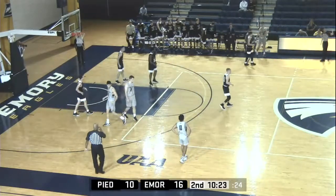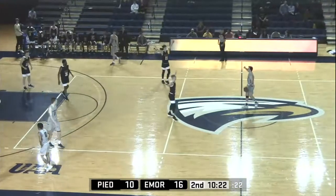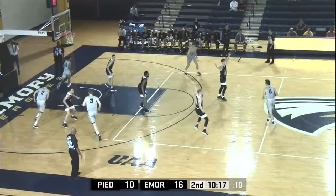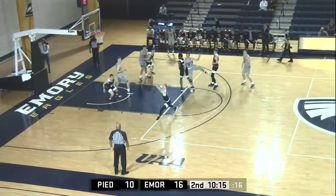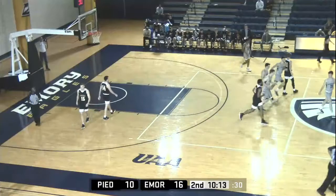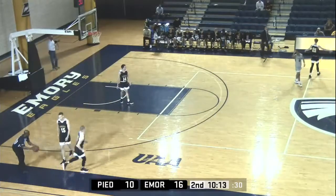So 10:23 to go in the first half. Emory with a 6-point lead, 16 to 10. Nick Stuck with it to Matt Davitt. Davitt has 7 points to pace Emory in this one. Kind of a wild pass, and it goes out of bounds. That's a turnover. And it'll be the Lions basketball.